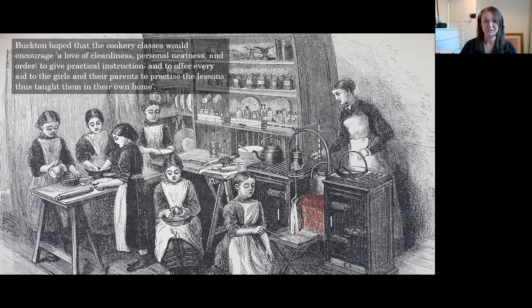And Food and Home Cookery, the book where this engraving's from, is a book of her lessons. And once the subject was finally accepted onto the curriculum, her lessons became the template, not just for Leeds, but for most board schools across the UK. And she was encouraged to publish them in print form and was even published in America. So it just shows quite how influential she was, but many people don't really know much about her.